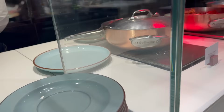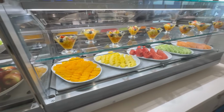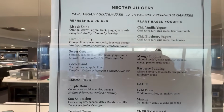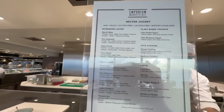How old am I? 58. The servers here served everything, even the fresh fruit. Nanito, another solo cruiser, told me about the fresh pressed juices she gets every morning from the Nectar Juicery. So I decided to give it a try.